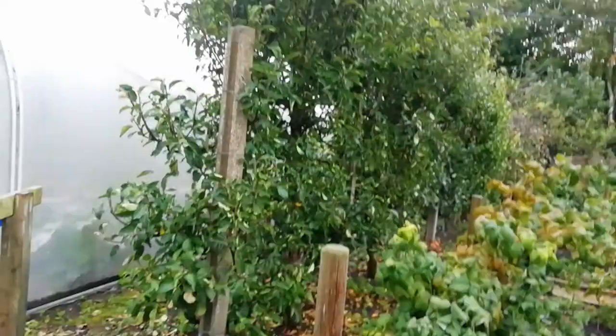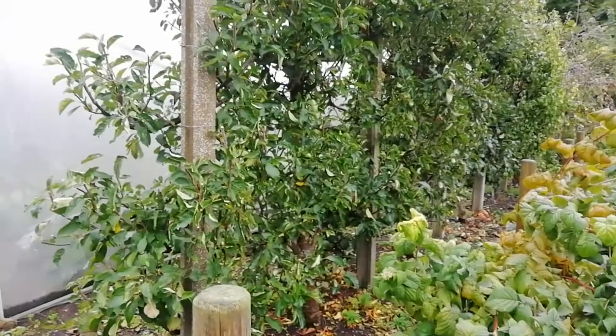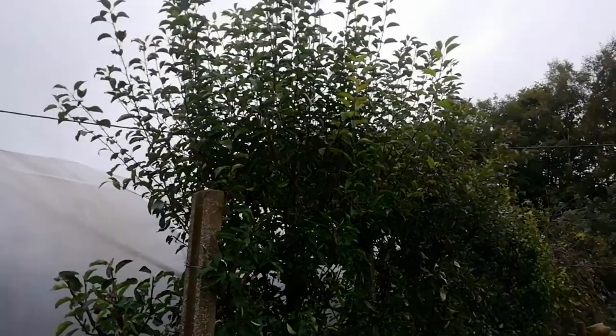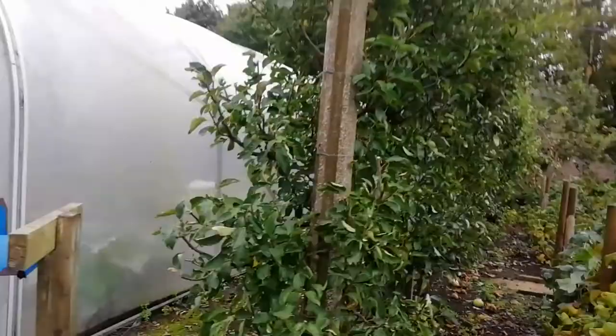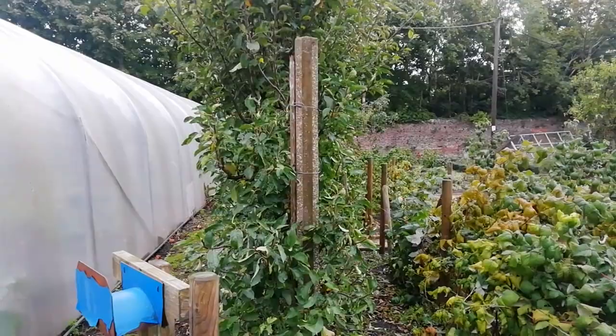The espalier apples don't look very espalier at the moment. We have started pruning them back into place, but they haven't been pruned tight enough over the last few years. And the tops are still needing to be done. But we did pinch them back a little bit, which is quite late for summer pruning. We probably should have done that in July.